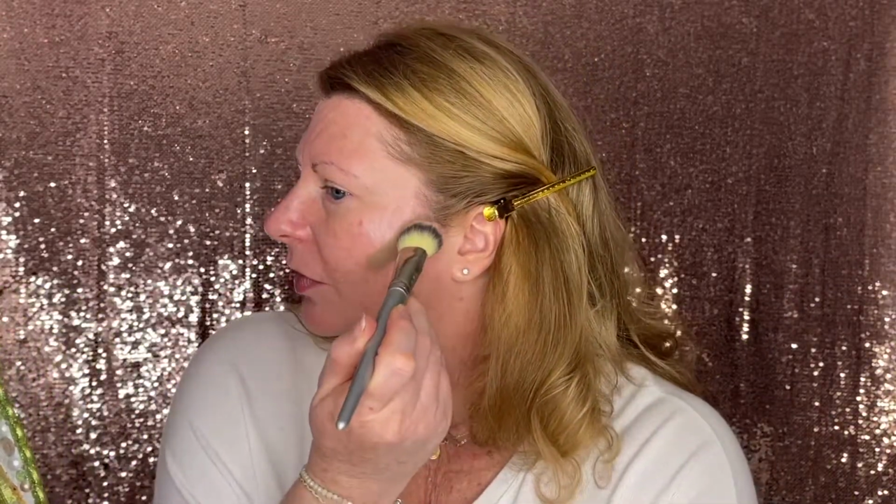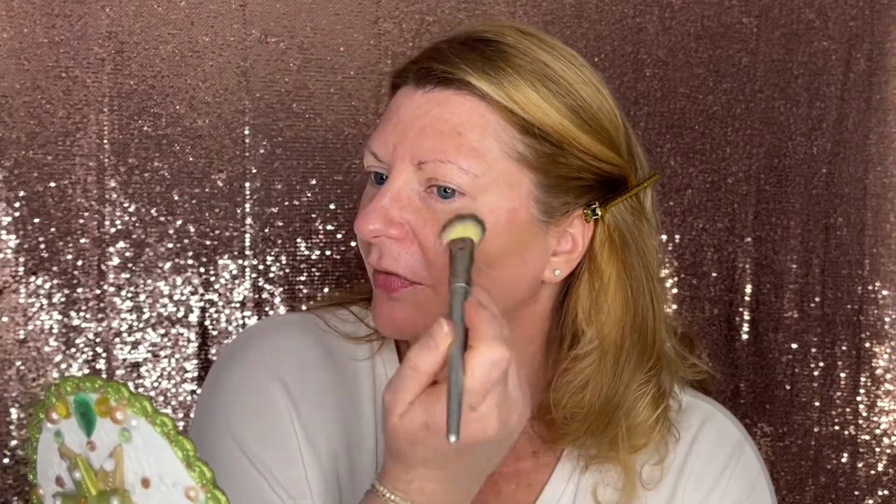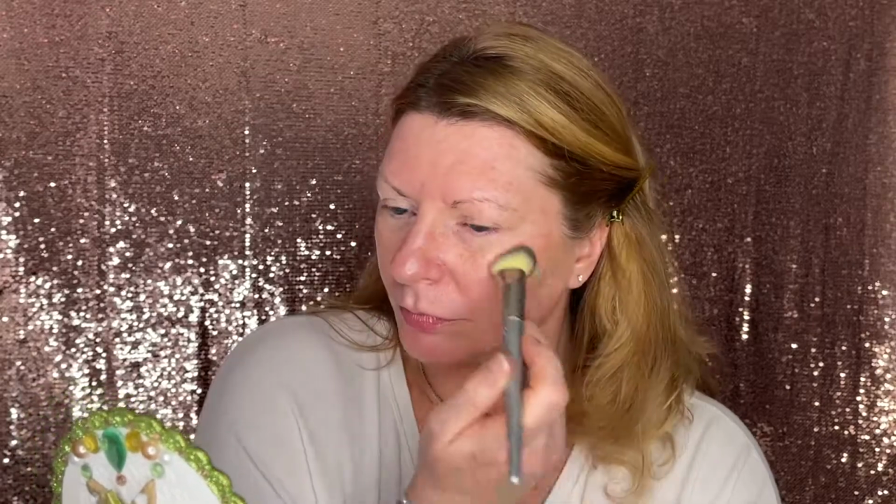There, that's all I need for right now. Same with the other side. I'm going to blend it up into my hairline, press it in, and just bring it forward just the slightest amount. But definitely a blending up.